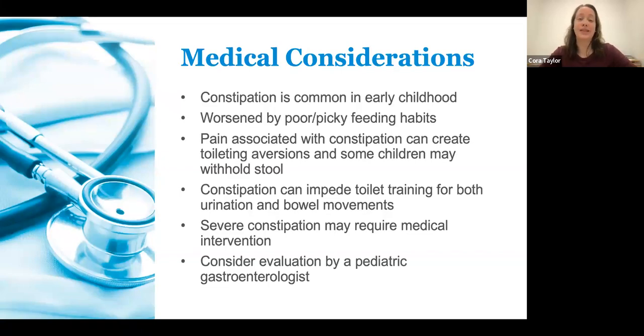Constipation is not just related to bowel movements too. Like I alluded to before, it can create toileting aversions, but it also can impede toilet training for urine and bowel. So it's not just, oh, my child is having trouble having a bowel movement. They might also have some issues with urination because of the constipation. So it's really important to address this issue, and it may require medical intervention.